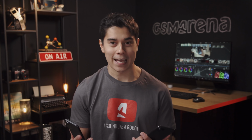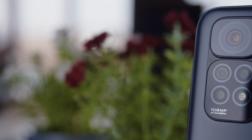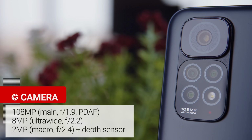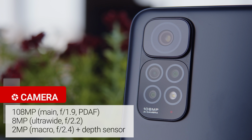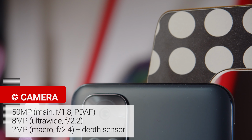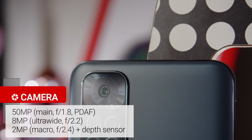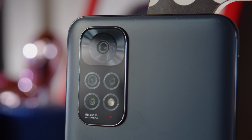And that brings us to the cameras, the other major difference. The Note 11s is special because it brings a high-res 108MP main cam, which is paired with an 8MP ultra-wide, a 2MP macro cam, and a depth sensor. In contrast, the Note 11 has just a 50MP sensor on its main cam. The rest of the setup is the same, though camera processing might be a little different because of the different chipsets.